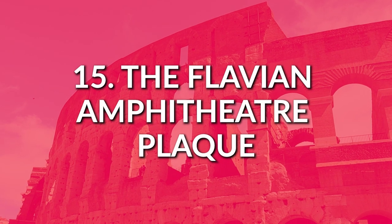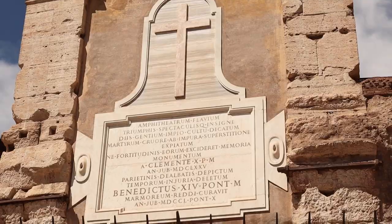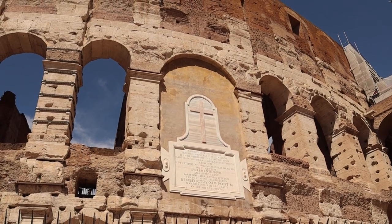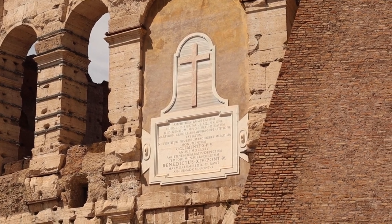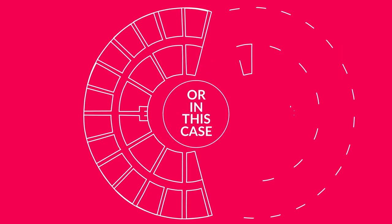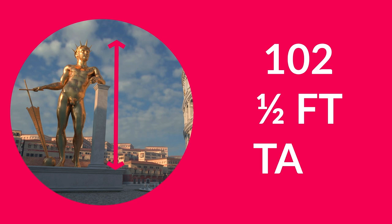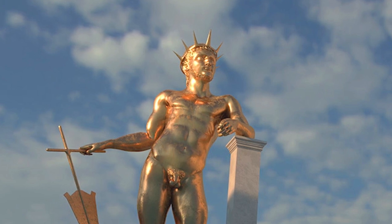The Flavian Amphitheater Plaque. The Colosseum is only a nickname commonly used for this structure. The real name of the building is the Flavian Amphitheater, named after the dynasty that built it. Don't miss the plaque attached to the middle ring of the Colosseum, directly facing the Temple of Venus. This plaque reads the name of the structure, Amphitheater Flavium, and a few of the Pope's names who were essential in preserving the building. The word amphitheater comes from the Greek amphi, meaning two or both, or in this case, two-sided. Since the amphitheater stood next to the giant, 102.5-foot tall, colossal bronze statue of Nero, the nickname Colosseo, or Colosseum, eventually stuck.